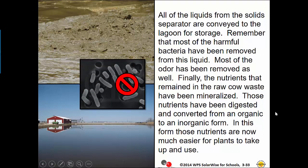All of the liquids from the solid separator are conveyed to the lagoon for storage. Remember that most of the harmful bacteria have been removed from this liquid. Most of the odor has been removed as well. Finally, the nutrients that remained in the raw cow waste have been mineralized. Those nutrients have been digested and converted from an organic to an inorganic form. In this form, those nutrients are now much easier for plants to take up and use.